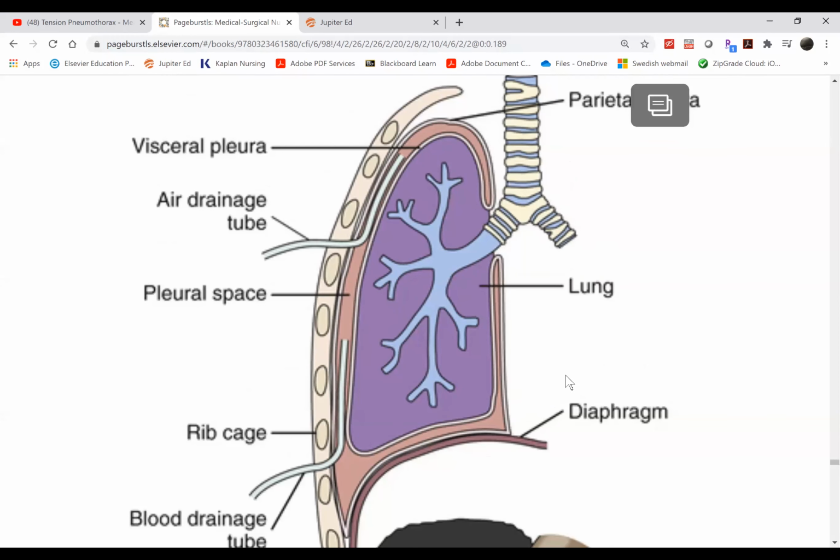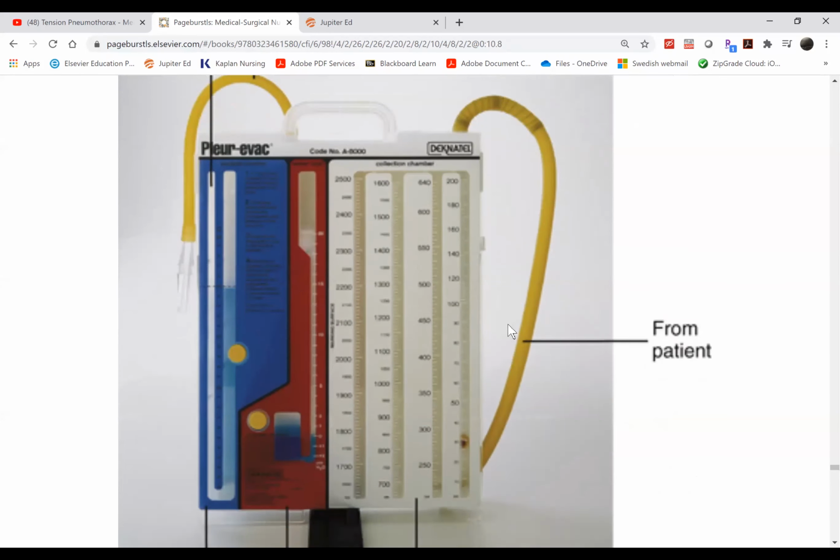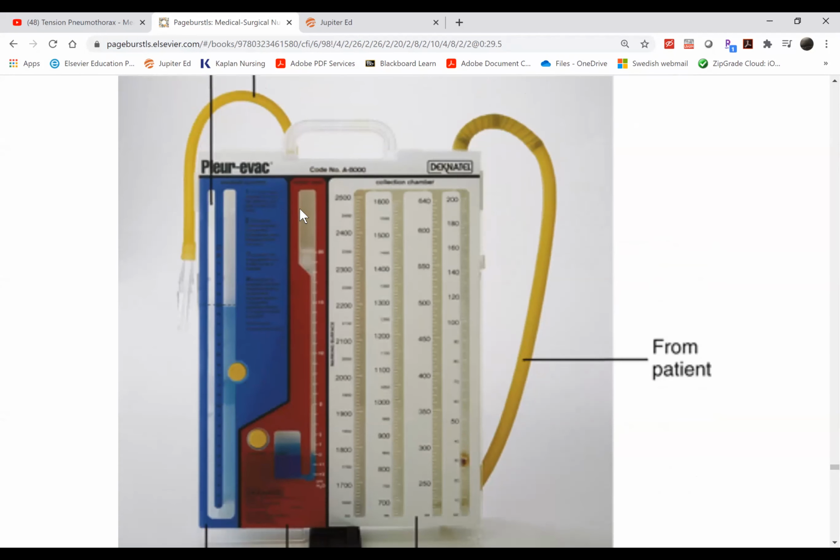Let's watch a short animation so we can visualize the insertion, and also you can see how it is connected to a chest drainage system. So this is our typical commercial chest drainage system. This is made by Pleurovac. They have different types. We'll discuss them shortly.